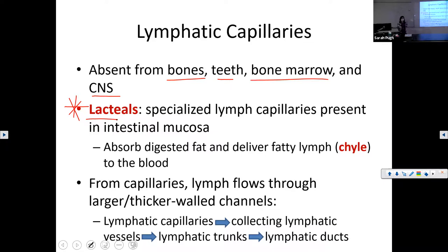Have you ever taken oil and water, mixed them together with a little bit of dish soap, and if you shake it up, it turns white in color? You've emulsified all the fat really well. So this is why we call these lacteals, because the fluid moving through is not clear, it's white, it's milky in color because it contains so much fat.